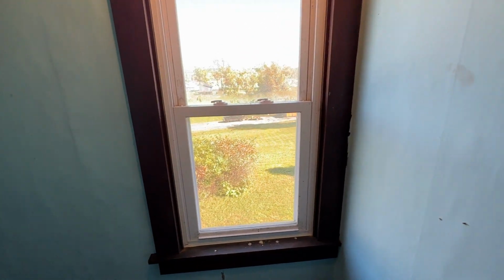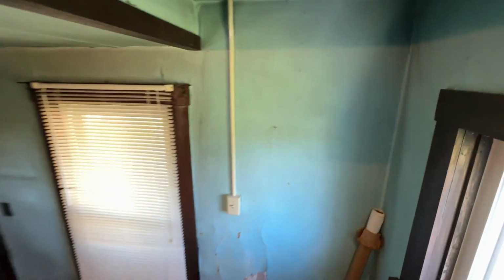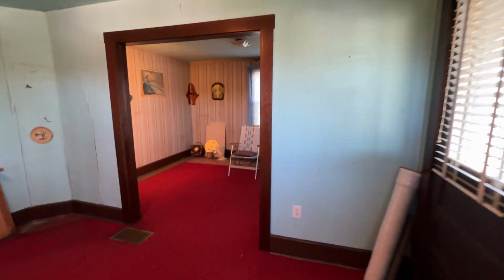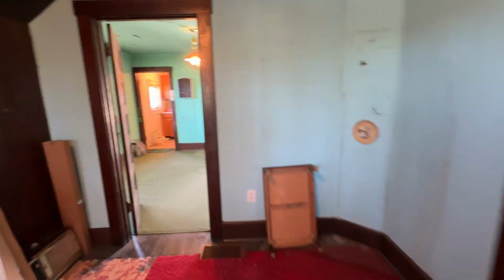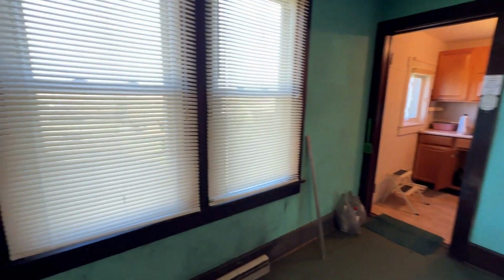It's going to be up to whoever gets this as to whether or not they want to try to rehab this home or tear it down and just use the beautiful lot that it's sitting on. And then also, there's a stairway to the basement from outside. This house just has a partial basement under it. But you can get into the basement from this room here.